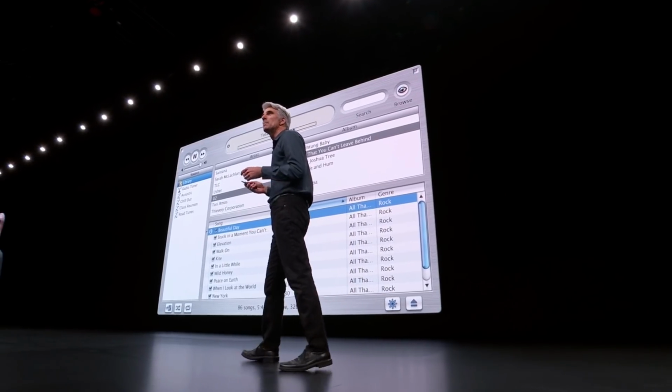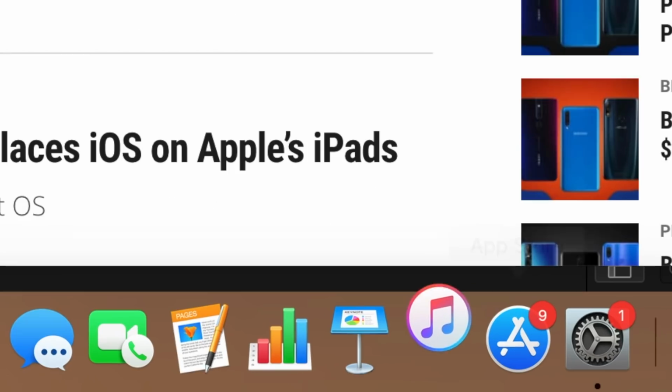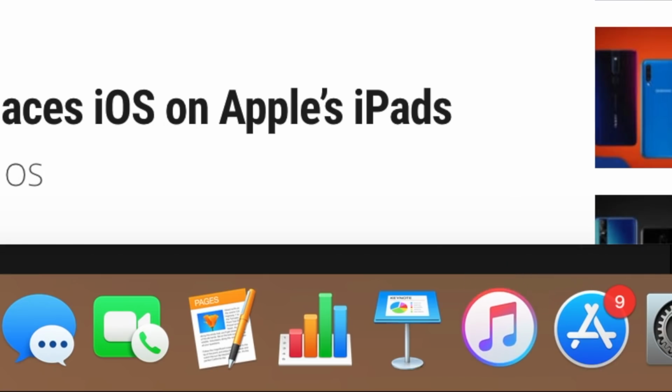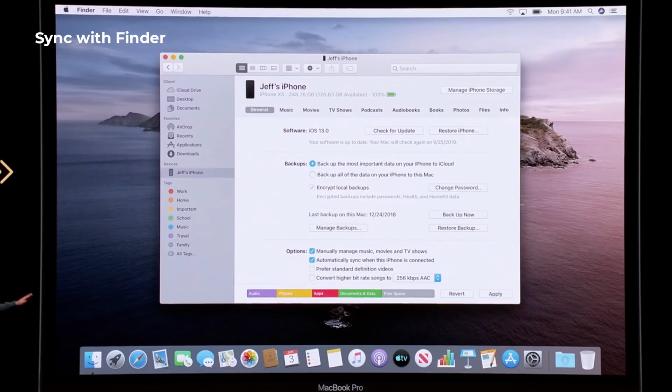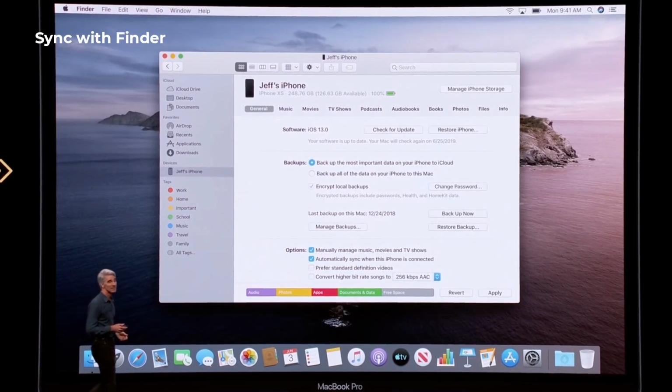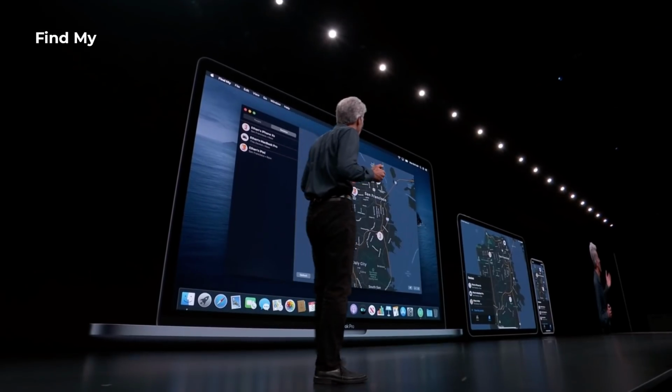Also, if you're an old-timer like me, you'll appreciate this. You know how when you plug in your iPhone into your Mac, iTunes launches and bobbles up and down? In Catalina, you won't get nagged at all, but you can still sync and manage your iPhone or iPod straight from Finder. With Catalina, you'll also be able to locate your Mac even when it's put to sleep.